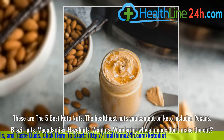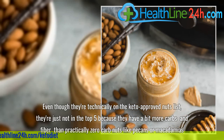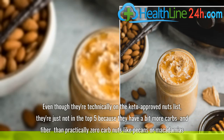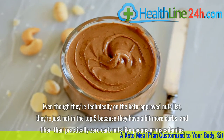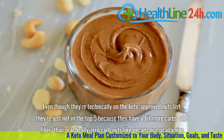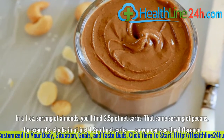Wondering why almonds don't make the cut? Even though they're technically on the keto-approved nuts list, they're just not in the top 5 because they have a bit more carbs and fiber than practically zero-carb nuts like pecans or macadamias. In a 1-ounce serving of almonds, you'll find 2.5 grams of net carbs.